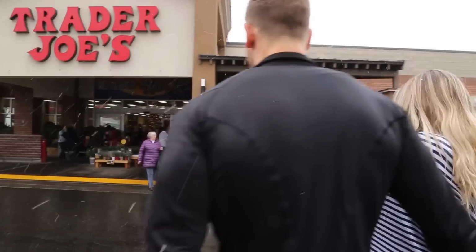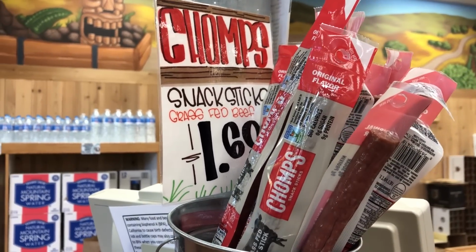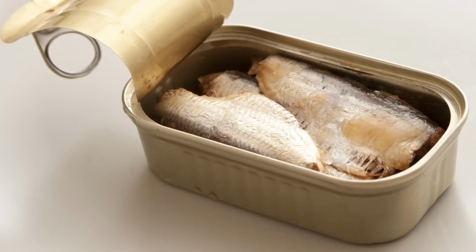Now, everything I'm talking about today, you can get at Trader Joe's, but these guys, Chomps. The reason I use these is because it's very hard to find a protein source that'll actually preserve unless you want to have a can of sardines in your glove box, which I've seen people do and I've done it myself, but it's not always fun.